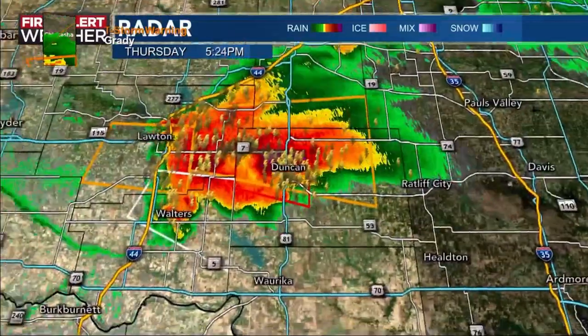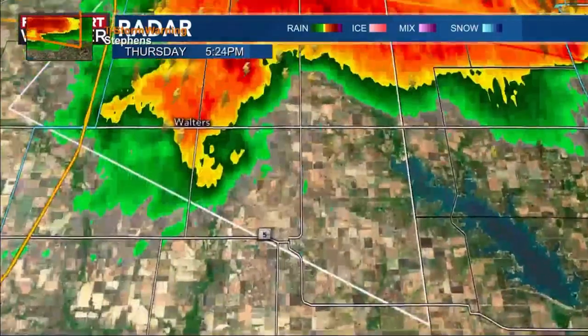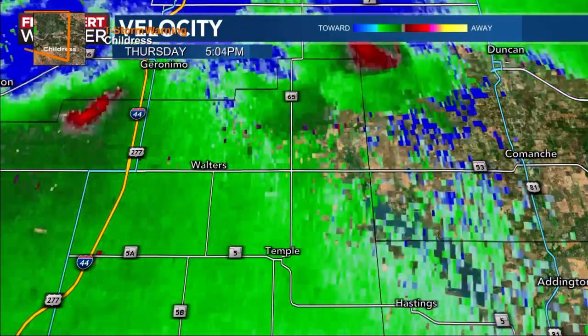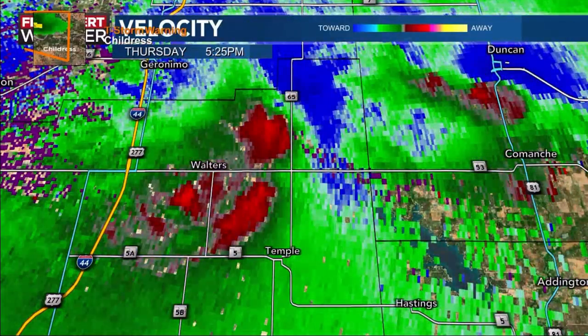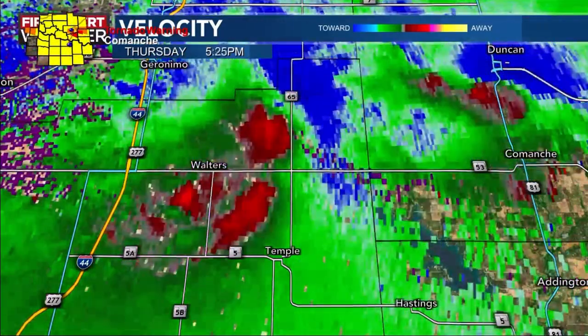But for the time being, folks, two different tornado warned storms. One is confirmed that is approaching Walters. Walters, you're likely seeing the rain as we speak. These storms will track across Cotton and Jefferson County and then move into northern Clay County.